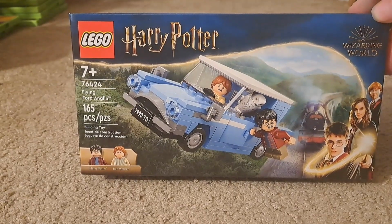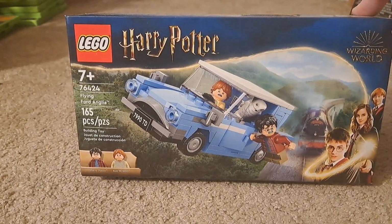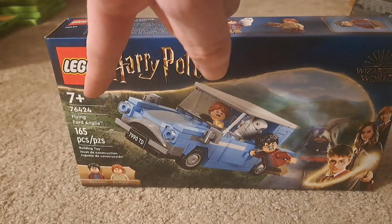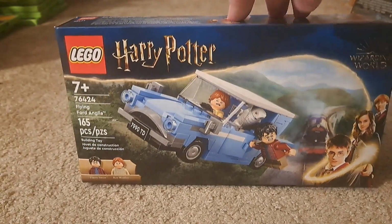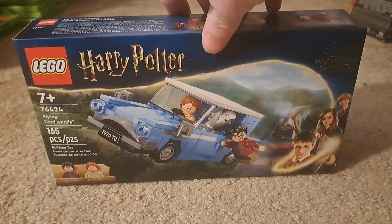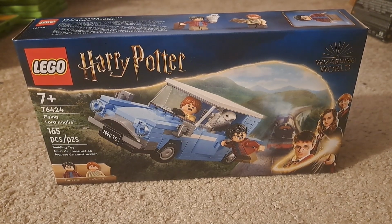This is a Spring 2024 release. First release on March 1st. As you can see, 76424, ages 7 plus, classified as 7 to 12. 165 pieces. And the retail price on this thing is unbelievable. Only $15. That's freaking amazing.